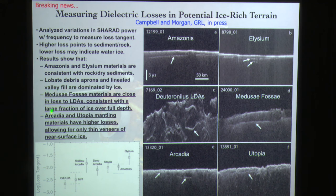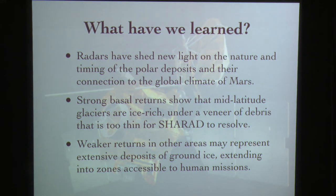So here's where the wrench comes in. At Medusae Fossae, those equatorial deposits, they also find that the attenuation of the signal is actually more consistent with water ice than it may be with sediments and rock. And to throw another wrench in, they apply this technique to those presumed ground ice terrains in Arcadia and Utopia, and they find that those materials are higher loss, and they claim that this really only allows a very thin veneer of near surface ice, and that most of this material is not actually ice filled. So these are not settled problems.